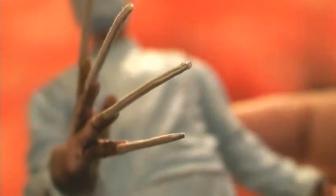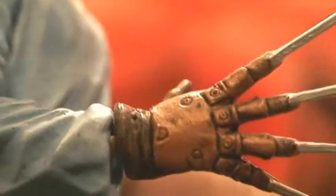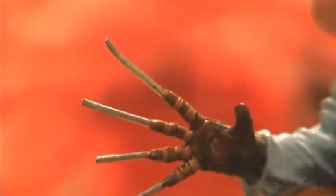I do, however, like the glove. These look like blades for cutting. These look like blades that can actually do some damage. And the sculpting on the glove's okay. Once again, there's some wear on the glove itself, and you can see the hand sculpted through. So from a sculpting standpoint, this guy is pretty solid.